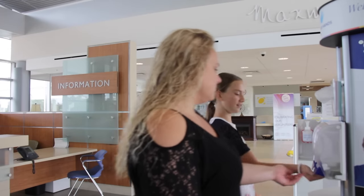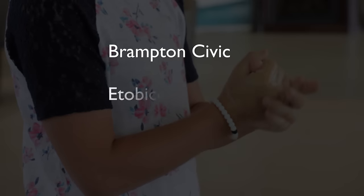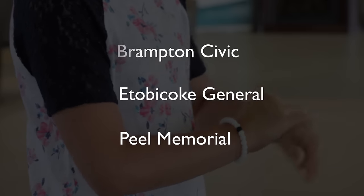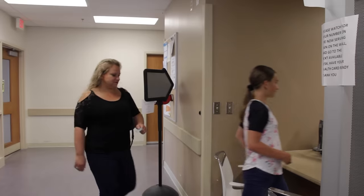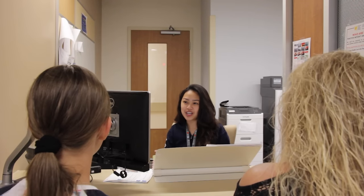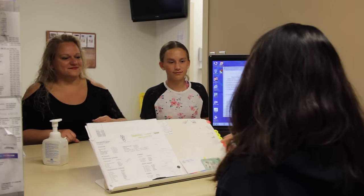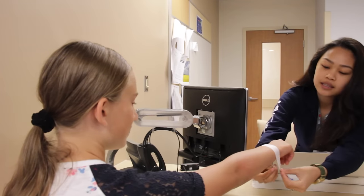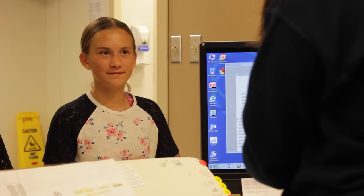At William Osler, we have three hospitals where you could have your surgery: Brampton Civic, Etobicoke General, and Peel Memorial. The very first thing you will do when you come to the hospital is sign in at a registration desk. A registration clerk will be there to greet you and your parents. They will ask you some questions and give you your very own hospital bracelet with your name and birthday on it. This will help everyone know who you are.